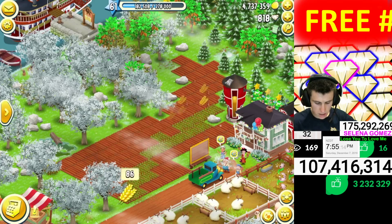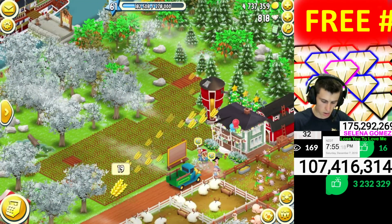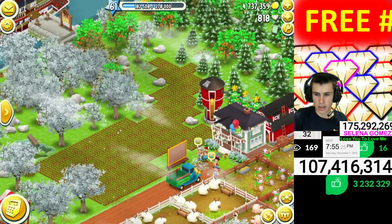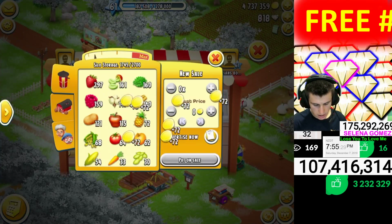So there we go. We'll plant some more wheat, and there we go. That's a bit shaky. We'll plant more wheat, and then it will go along. Now, another awesome way to make coins. There are so many awesome ways to make coins, some far better than others. One of them is to, we'll just see, so we'll come through here.